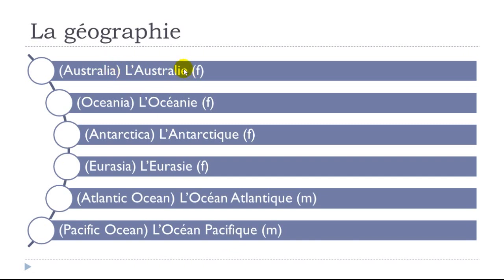L'Australie, final E, not pronounced. L'Océanie, final E, not pronounced. Remember, Q-U-E here, it's K. Okay, so tic. L'Antarctique, l'Antarctique. L'Eurasie, final E, not pronounced. L'Eurasie. Okay, same thing here for the ic.